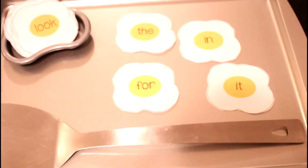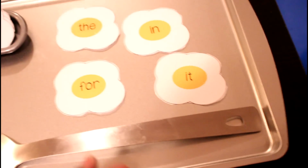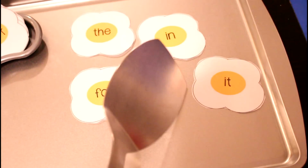and you call the word out. You say, which one says it? He'll point to it, and I say, okay, flip it. So he will have to take the spatula. I'm not going to be able to do this with my left hand. This is impossible. But you get the idea.